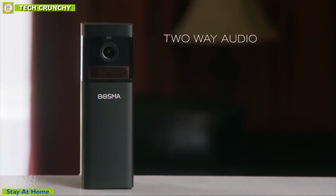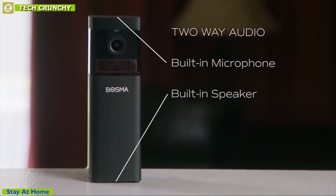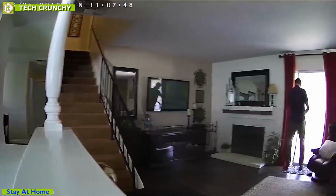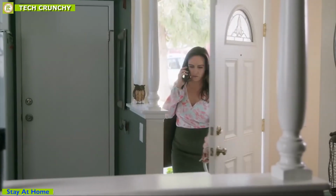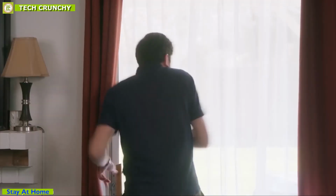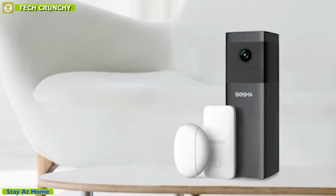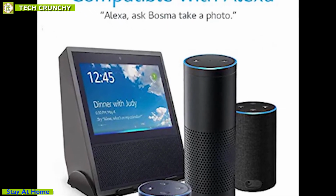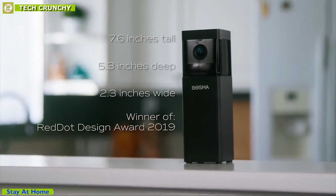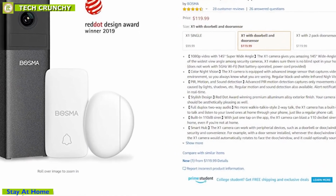Bosma X1 has two-way full duplex audio which allows you to communicate and listen to loved ones at home. The camera is capable of coupling with door or window sensors, so whenever those sensors are tripped, the camera will automatically rotate to that area where movement is happening and will send you an automatic alert. With its built-in siren, you can scare off any intruder in just one tap from the app. It also has 128GB microSD card support, so you don't have to worry about cloud storage, and the device is also compatible with Alexa. Bosma X1 has premium aluminum alloy finish, very sturdy, and also won the Red Dot Award for its design. It is available on Amazon at $119.